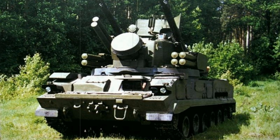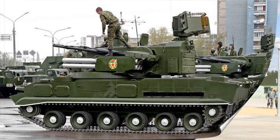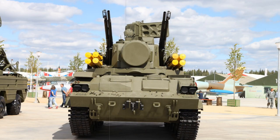The vehicle is crewed by 4 personnel and powered by a V46-4 turbocharged V12 water-cooled diesel engine outputting 780 horsepower. The Tunguska was developed and produced by the KBP Instrument Design Bureau between 1970 and 1980. Entering production in 1976, the Tunguska is in active service with a few forces as of this writing, 2013.